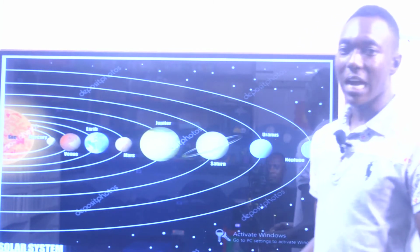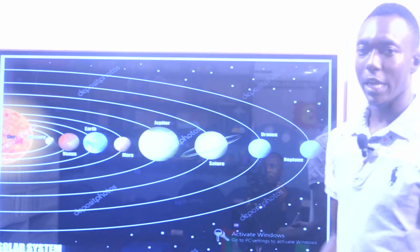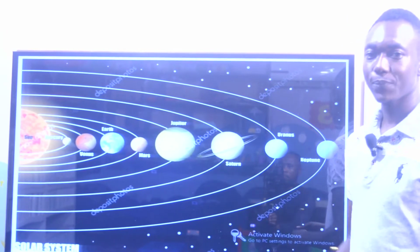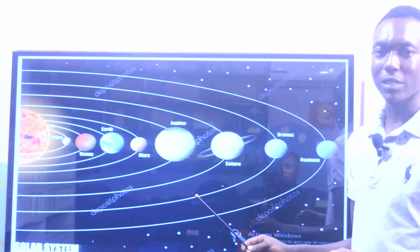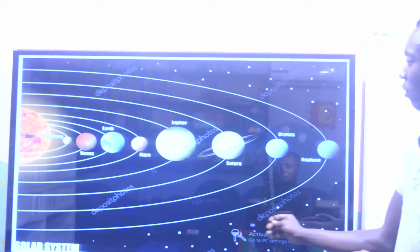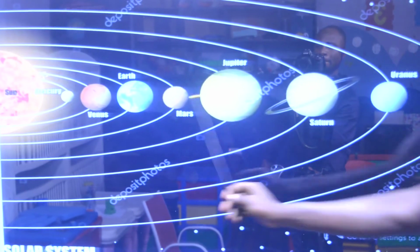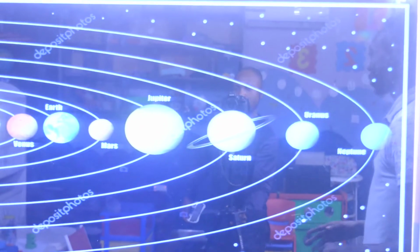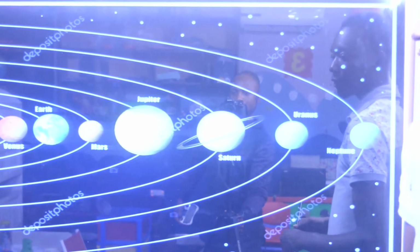Followed by Mars. This is the next planet that follows Earth. Then we move on to Jupiter. Jupiter is known to be the largest planet in our solar system. If you compare the sizes of all these planets, you will then realize that Jupiter is the biggest among all of them. So if you are asked to tell us the largest planet in our solar system, that will be Jupiter. Take note of that.